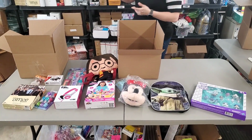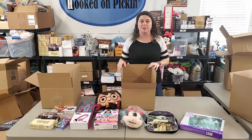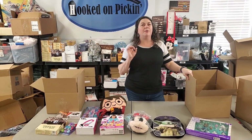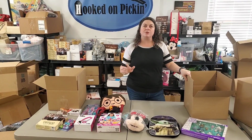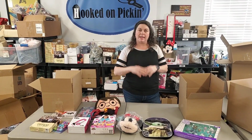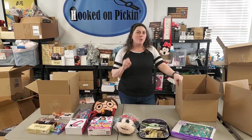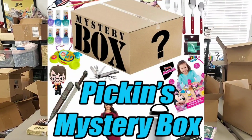And like I said, all of the things that you see behind me could potentially be in one of the toy bundles. And so you'll get a variety of different things. As a reminder, it will be more than what you could buy all of these items individually on the store for. You're going to get more value. And so you're going to pay less money and get more items and have the fun of figuring out what is in my Hooked on Pickins mystery box.